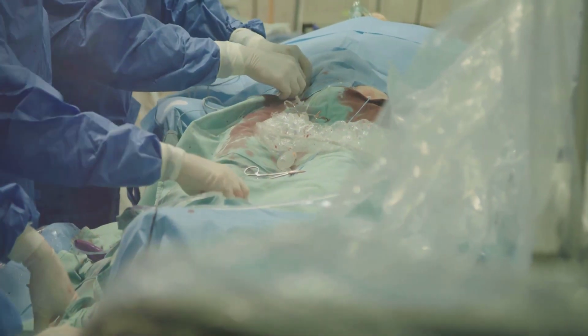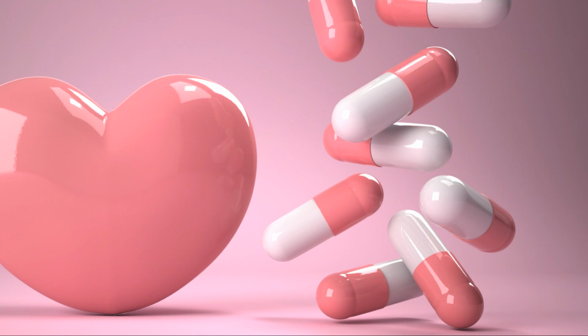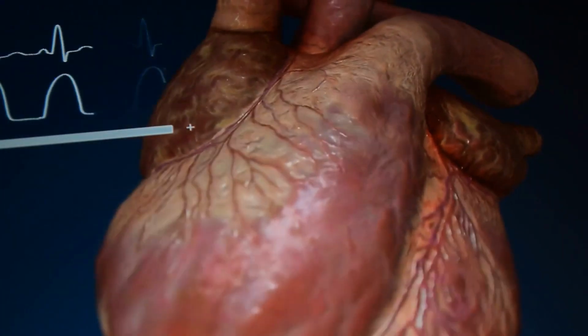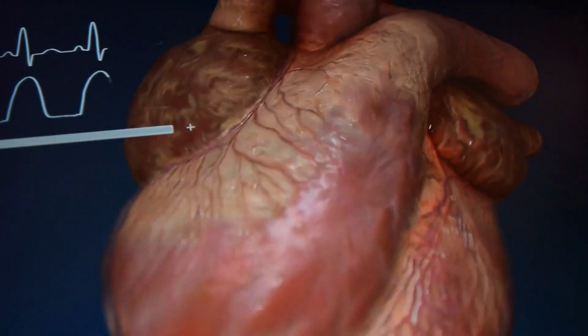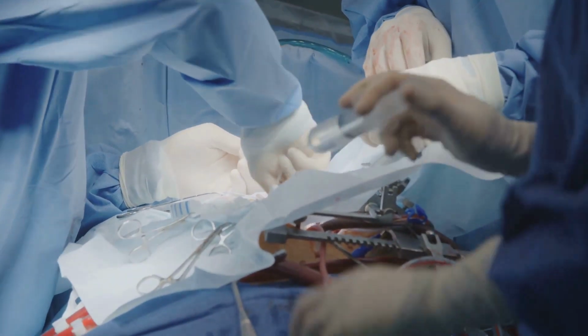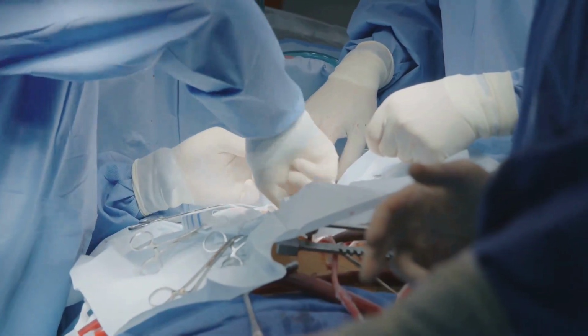Medication is usually the first line of defense. Medications can't fix a damaged valve, but they can often relieve symptoms and delay the need for more aggressive treatment. Drugs like diuretics, blood thinners, and beta blockers can help manage symptoms and improve heart function. Now, if medication alone isn't enough, surgery might be the next step. This can involve repairing the damaged valve or, in more severe cases, replacing it entirely.